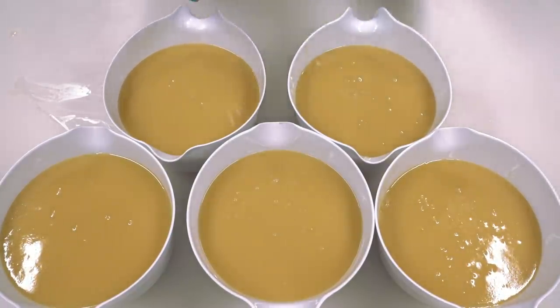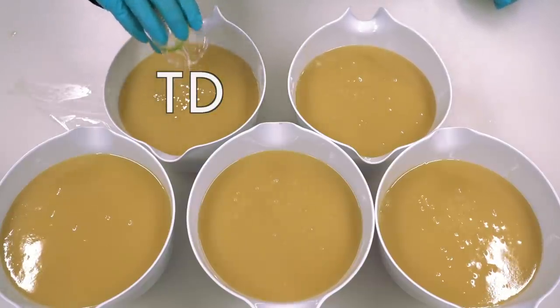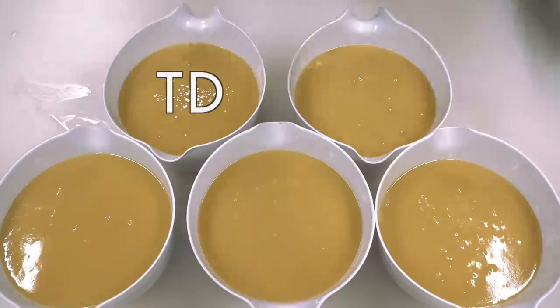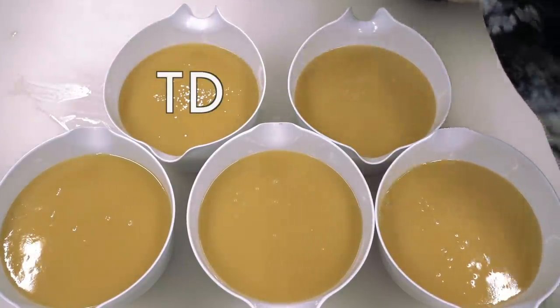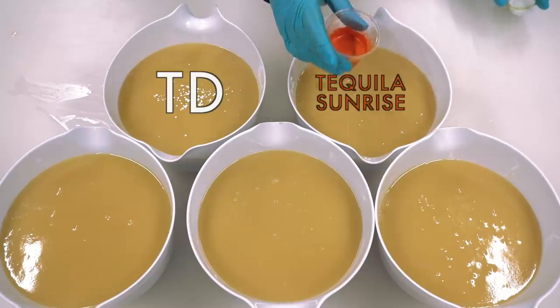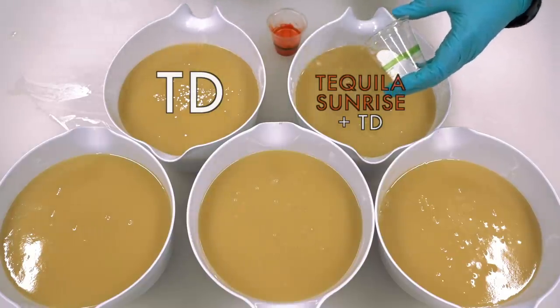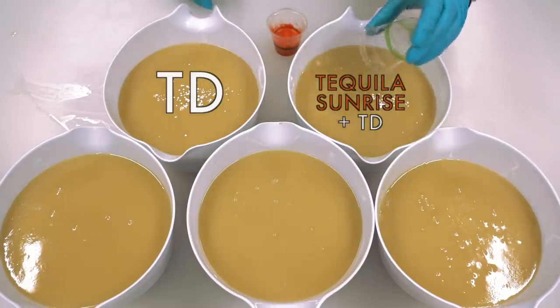The first thing I'm adding in here is titanium dioxide. We're gonna have a white container. It's this one right here. And then we have tequila sunrise. This is from Mad Micah's. And then we also have a little bit of titanium dioxide. So we're going to make that kind of a creamy orange color.